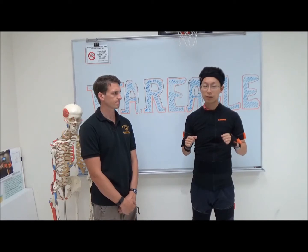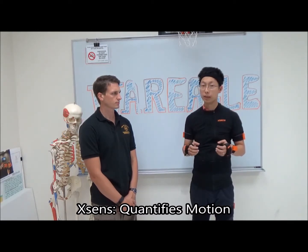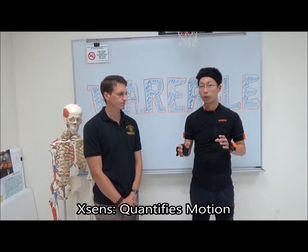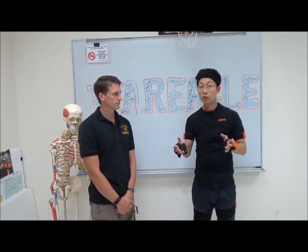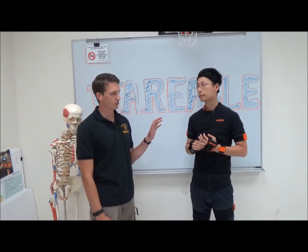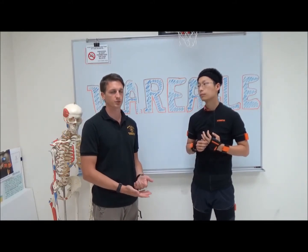So this Xsens motion capture system will let us quantify your movement, and based on this information combined with force data, we can do some calculations and assess the risk associated with particular tasks and movements. Okay, so that's all relatively abstract. Why don't you give us a real-world example of how we can use the data from Xsens to assess a job and see how we could better perform that job in order to reduce physical risk?